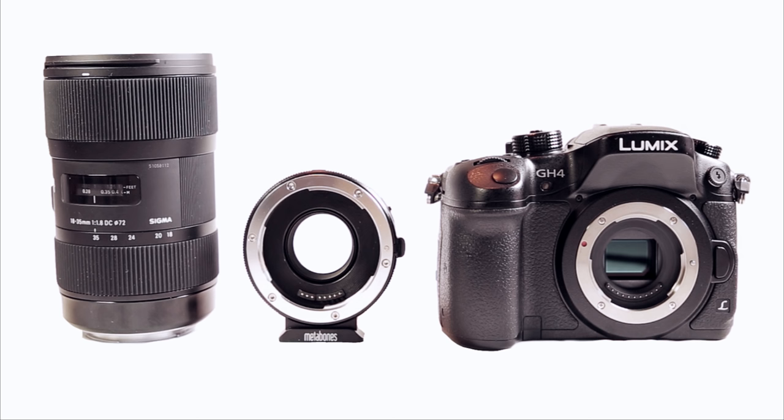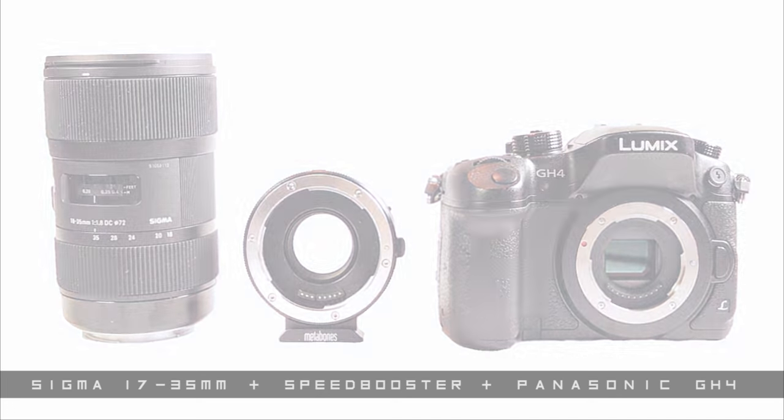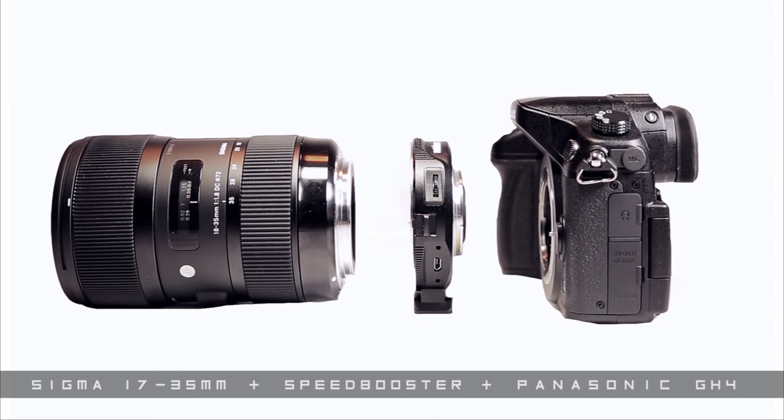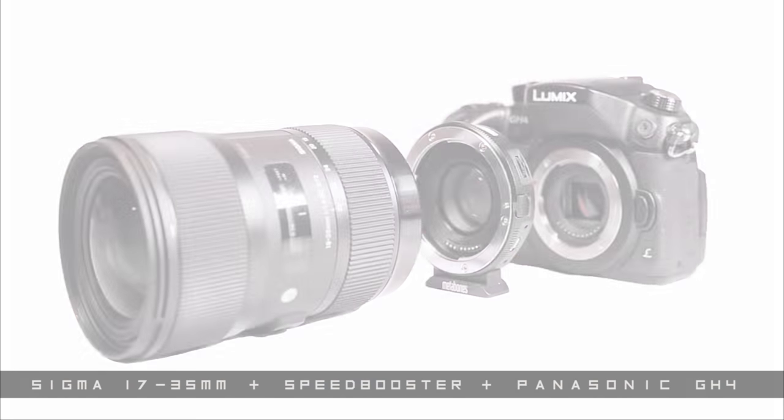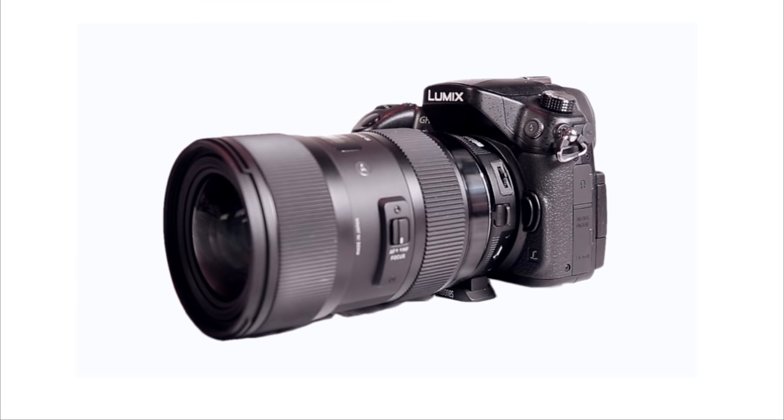So, after some research, I found out that the best and most practical setup I could get for the cheapest amount of money would be to buy the GH4, the Metabones Speedbooster, and a new lens called the Sigma 18-35mm with aperture 1.8. I sold my Canon 5D together with a lens so I could get the money I needed to buy the GH4. With the rest of my spare money, I bought the Speedbooster and the Sigma lens, and that became my new setup. And so far, I haven't regretted it at all.